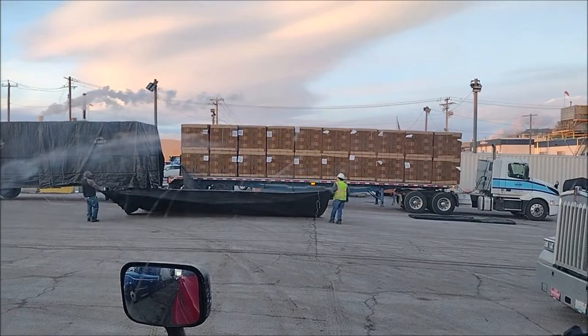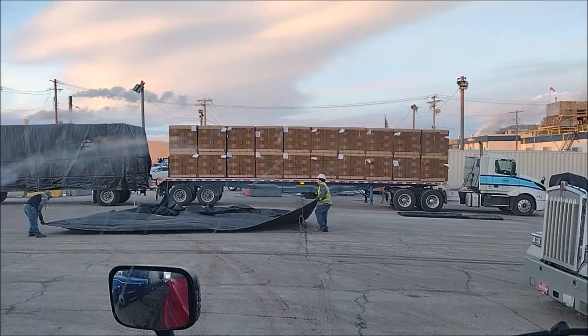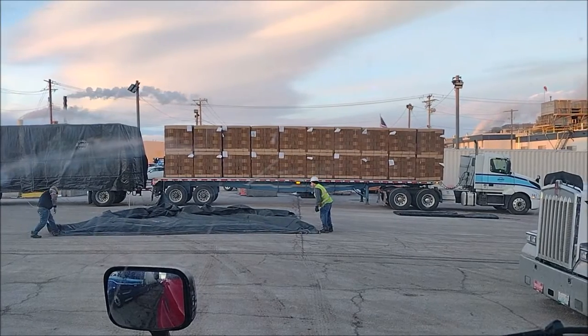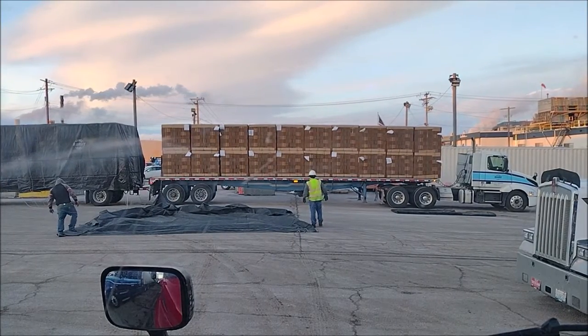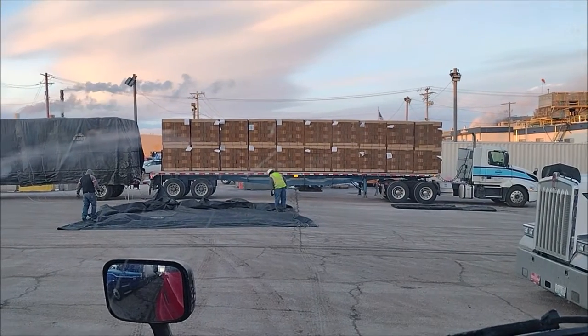Oh, he's uncovering it, he's delivering it. So he's just wrapping his stuff to get ready to put it on the flatbed. So he's delivering that load.